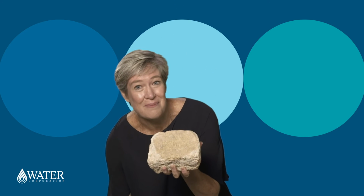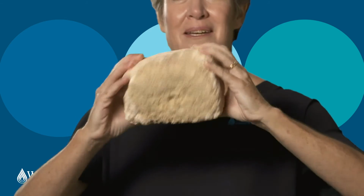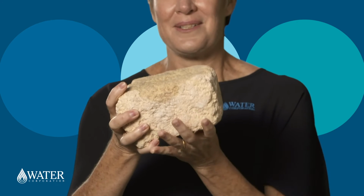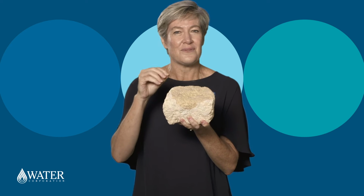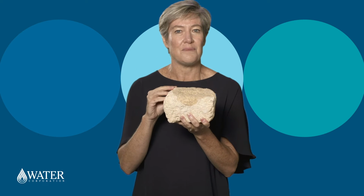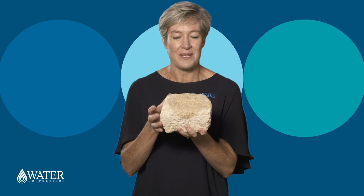It must have gone somewhere. You all saw me putting the water on there, but if I turn the rock upside down, or I give it a big shake, nothing's coming out. The reason for that is that limestone on the inside looks a bit like a sponge. There are thousands and thousands of teeny tiny little holes inside there, and as I poured the water onto the limestone rock, the water was absorbed or sucked into all of those tiny little holes and spaces.